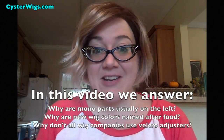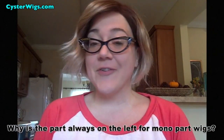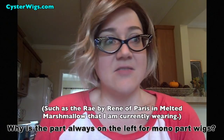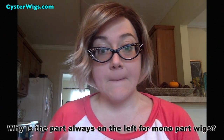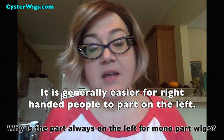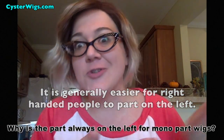This is going to kick it off with 3 very common questions that people ask about the hair. So let's get started. The first thing we're going to address is, why the heck is the part always on the left on monofilament part wigs? I hear this question at least 2-3 times a day. Usually the part is on the left because most people are right-handed, and it's easier and more intuitive for them to part on the left. Like with most mass-produced products, you're going to sort of be left having to cope with what the majority wants.